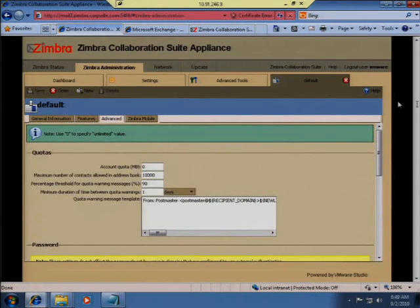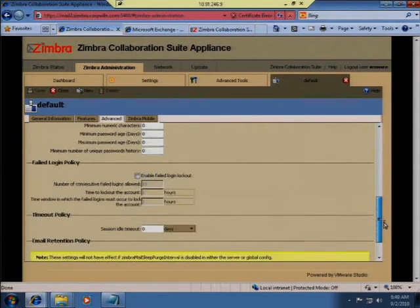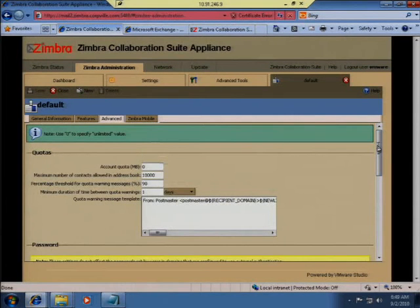And then some advanced policy settings, whether we need to define quotas for end users, what password policies are, failed login policies for compliance, timeout policies, and also email retention policies as well. So we very straightforwardly categorize users into these profiles, these classes of service, and then you can apply these profiles to your users.